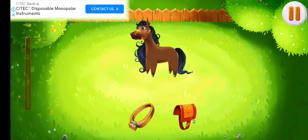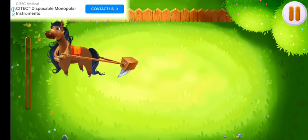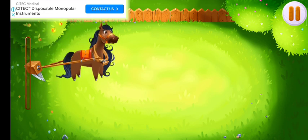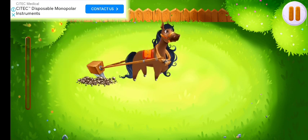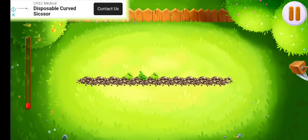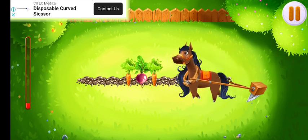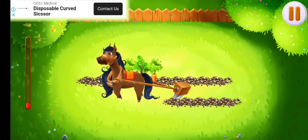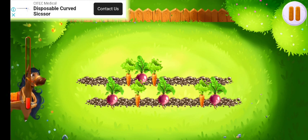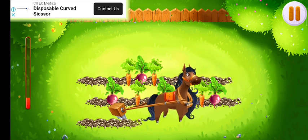It's time to plow our garden. Put a collar, a saddle, and a plow on Rosie. Now let's make seed beds. Lead Rosie along the garden. She will plow. Thank you.